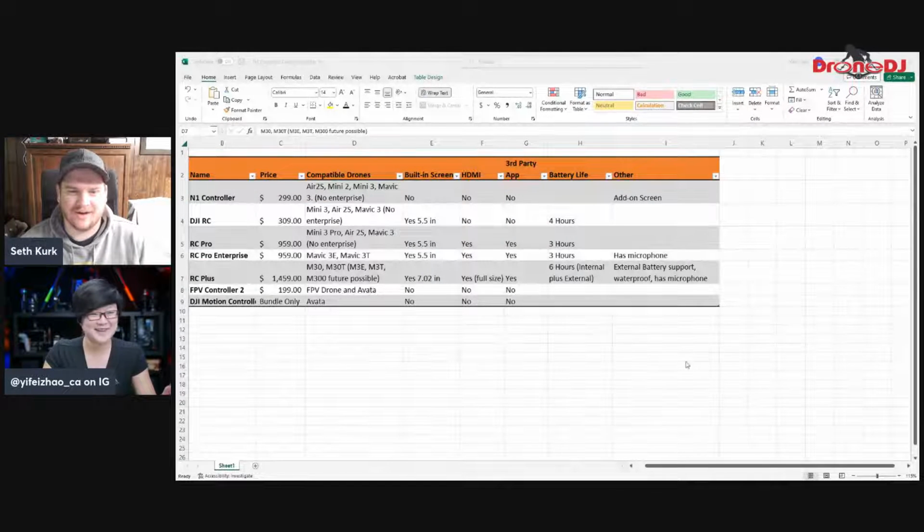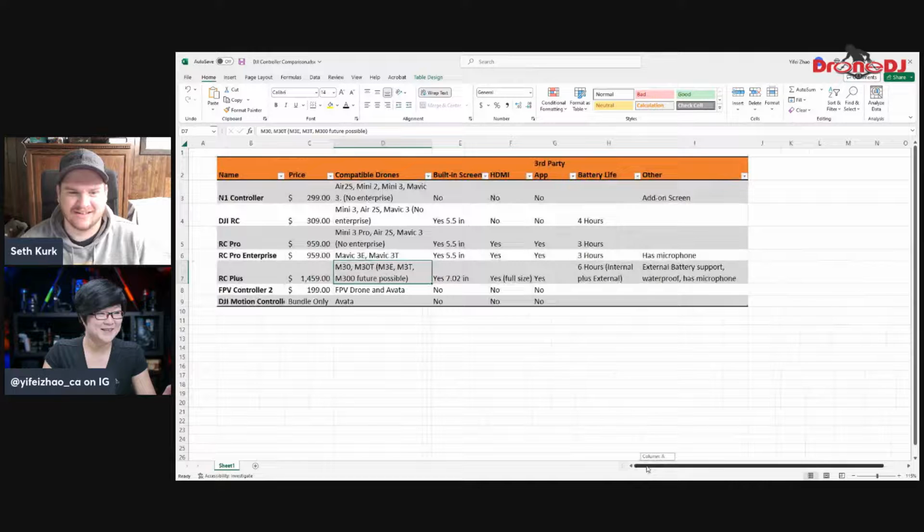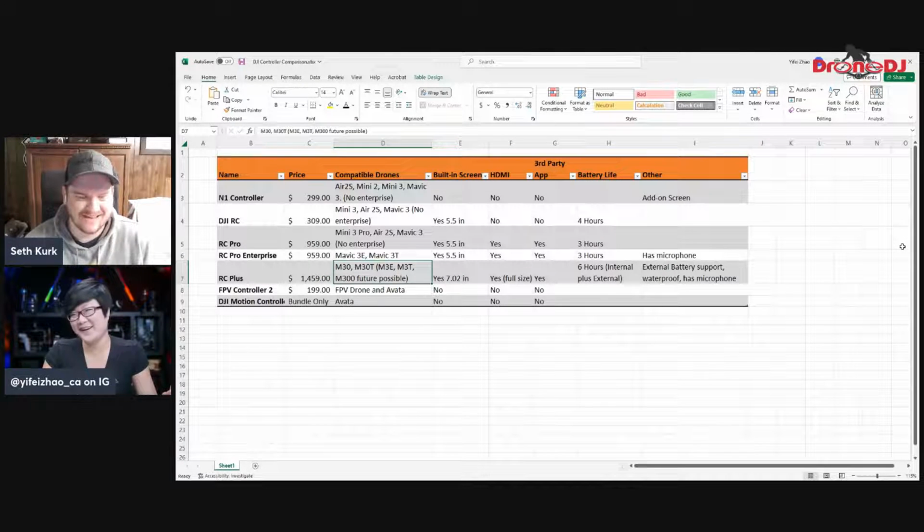Okay, so first, let me share my lovely spreadsheet. I'm looking forward to seeing the spreadsheet. You didn't send it to me beforehand. Oh, nice. Good old Excel. Look, I color coded. Love it.